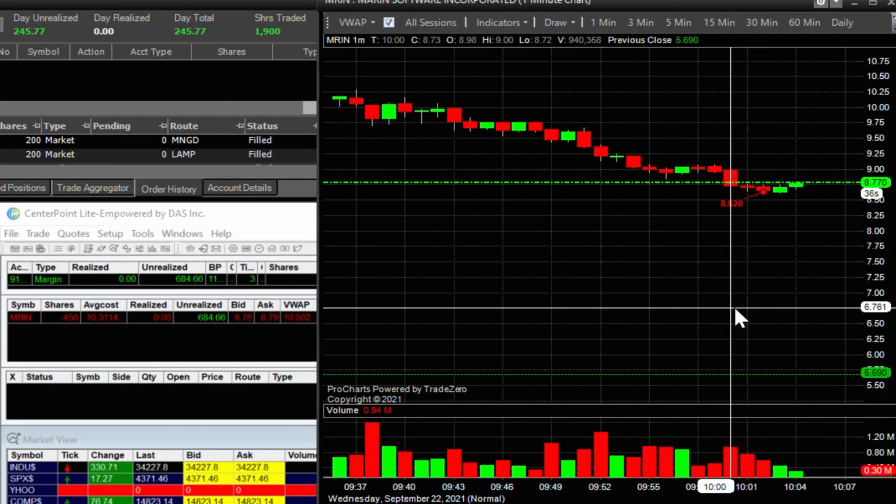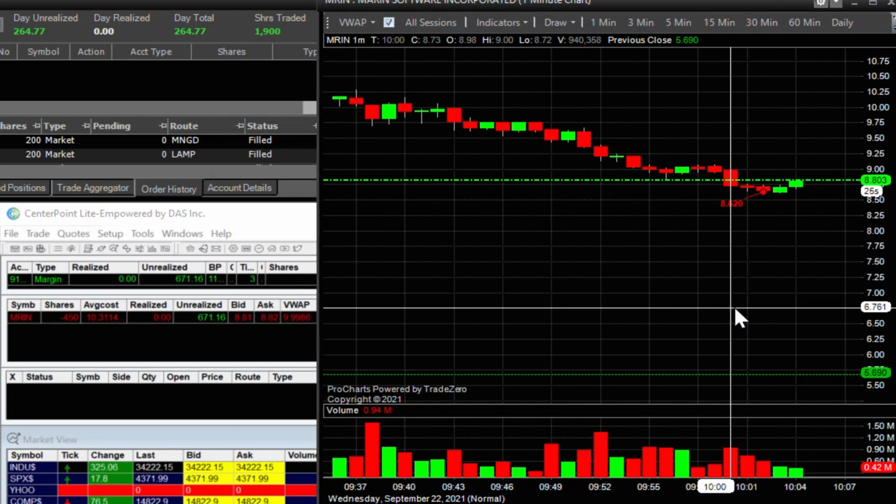I'm closely looking at level 2 and it looks like there are buyers. There were buyers around 850, around 860, some big orders. I didn't put level 2 here just because it wouldn't fit. And I want you guys to see this price action and how I really think, how I add to my positions.